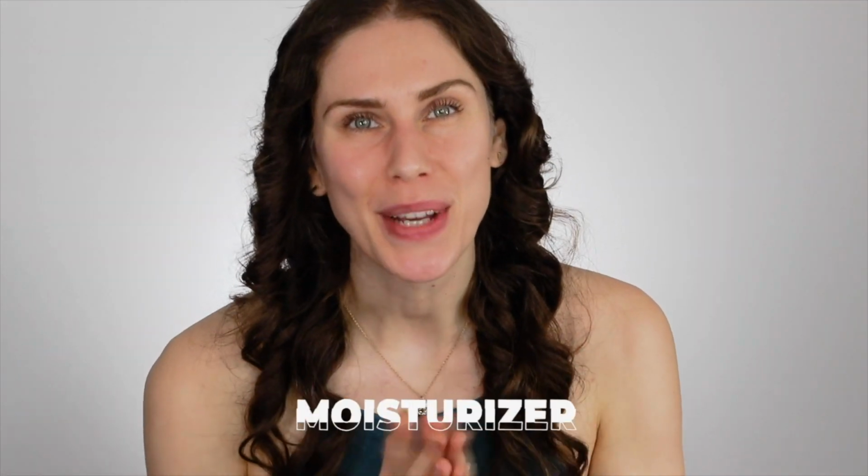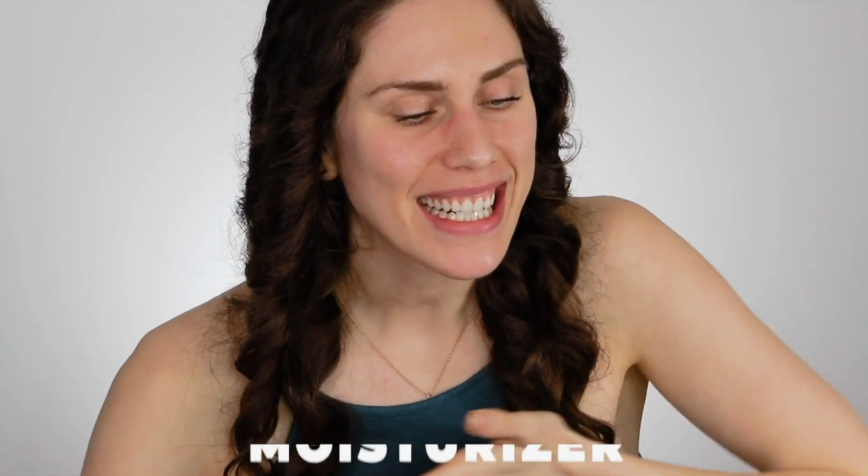Then comes moisturizer. Moisturizer is such a soothing step. It kind of locks things in. It makes you feel like your face is being hugged and cared for. And yes, it can have active ingredients that actually help the skin. Things like acne, hyperpigmentation, scarring, etc., depending on what you put in there.